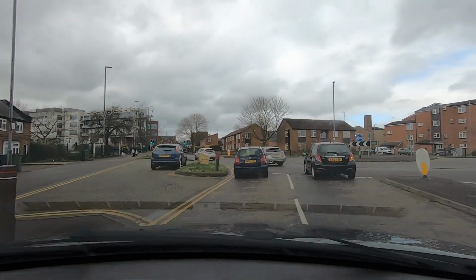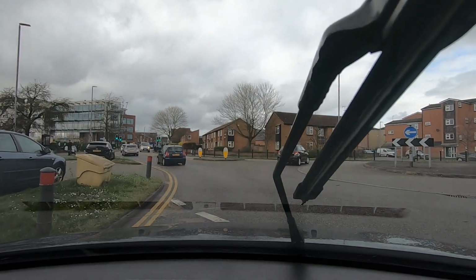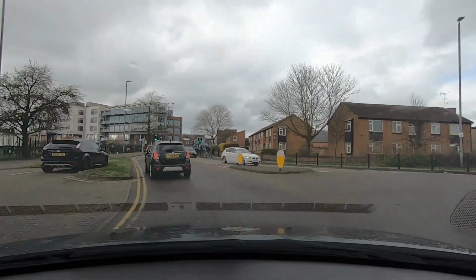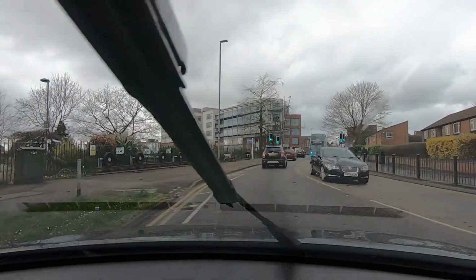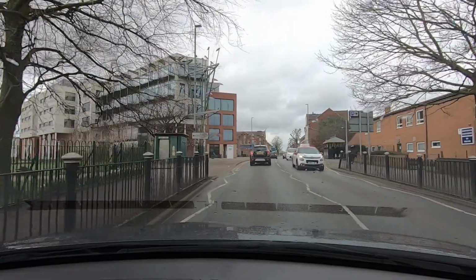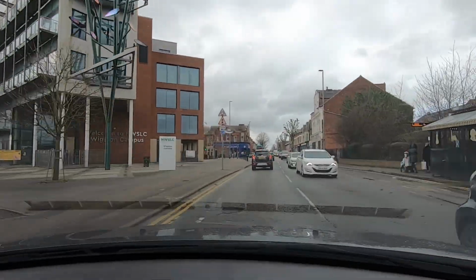Going past Tesco's. And we're just going to wait for a second or two because there's people coming out of there and going the same direction as us, so that's fine. We'll let them go through first. And then as we come away from Tesco's, we're going to find another mini roundabout there, and we're going to go straight ahead at that one.